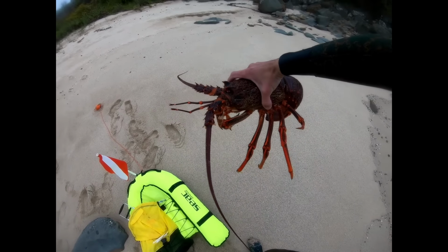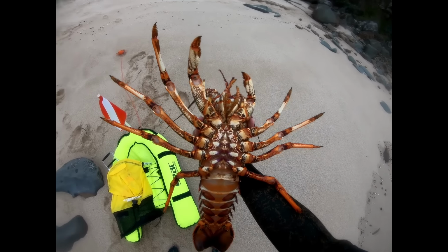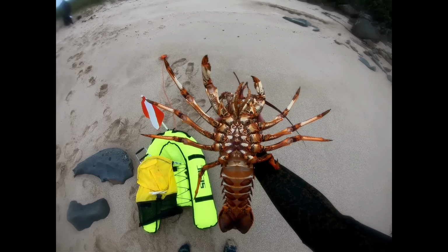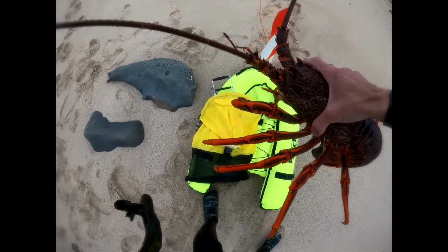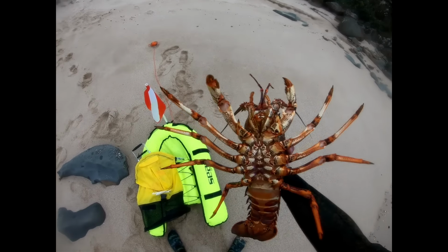Take a look at that, guys. Cracking cray. This is, I think, the first or the second cray that we've ever got, and it's been in this beautiful, impeccable condition. They usually like this when we catch them, but then chuck them in that catch bag, you know, they just get squashed. But this one's absolutely beautiful.